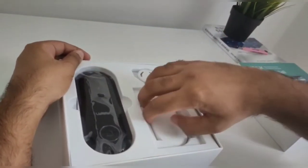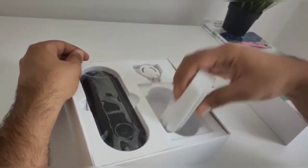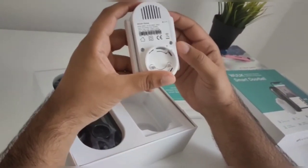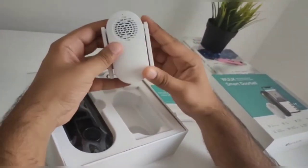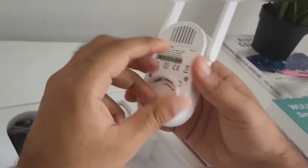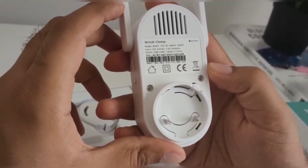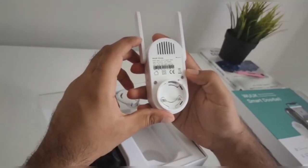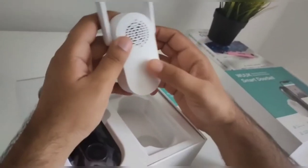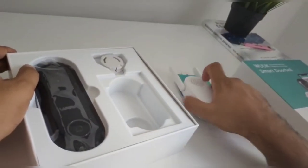You have, I believe here, the 2-in-1 Wi-Fi extender but also the chime. And like I said, this is great because you're getting the chime and the Wi-Fi extender for free out of the box, rather than where you have to pay for those two things as extras, which are about 50 quid in total if you buy a Ring doorbell. This comes in for free.